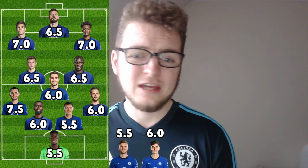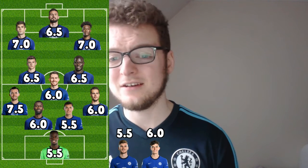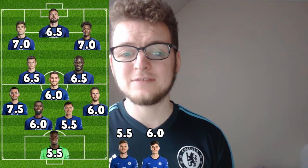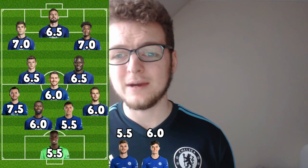Havertz is going to get a 6. Standard performance from the bench. I actually think that from the bench he's looked a little bit better in the last few games, but he hasn't necessarily had loads of time, so it's kind of hard to analyse. I think a 6 out of 10 is fair. Maybe he was a bit slow at points. He still needs to work on getting the ball away a bit quicker.